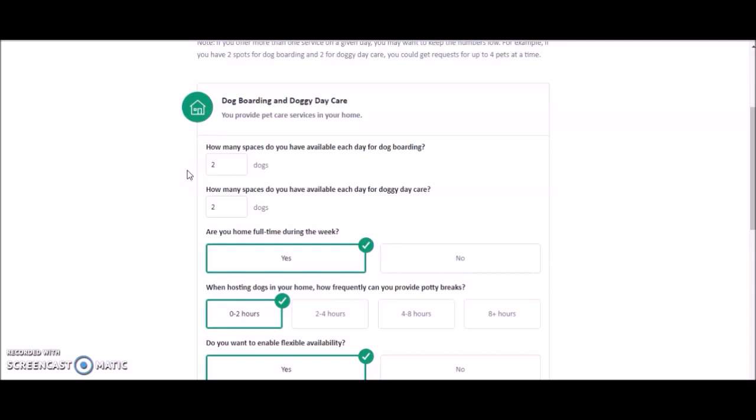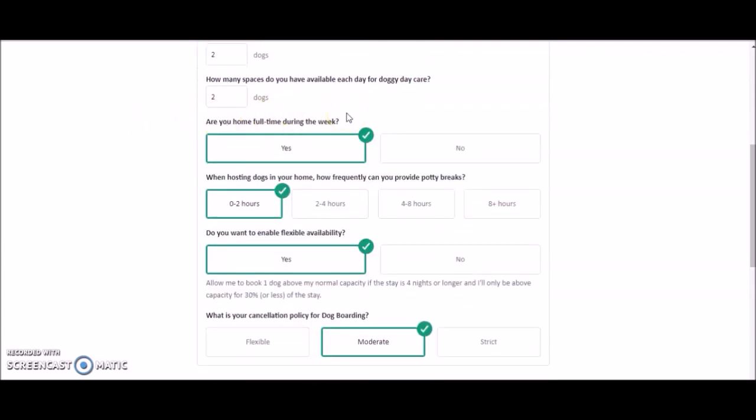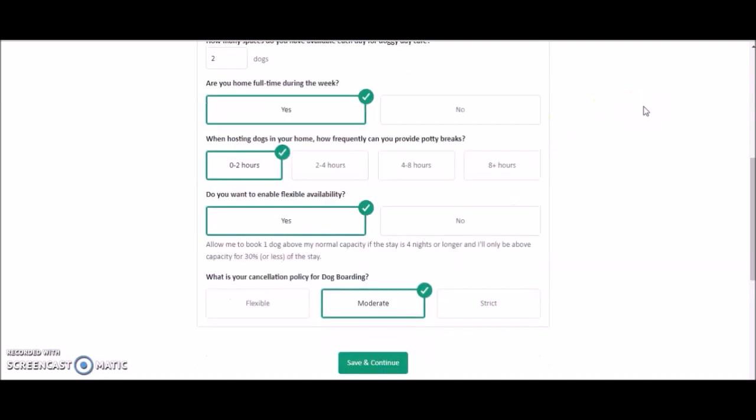Like Tilly and Stella, who passed away recently, but they were fine. They're one of my best dog clients. But Daisy was over, and Daisy was going to go home in the afternoon. So I was like, okay, they can all hang out together. So it asks you, are you home full time during the week? I am. Most people aren't. So it's not a deal breaker. I think it depends on the dog's needs.